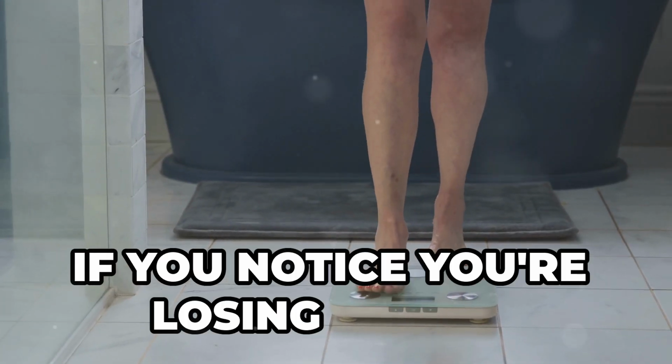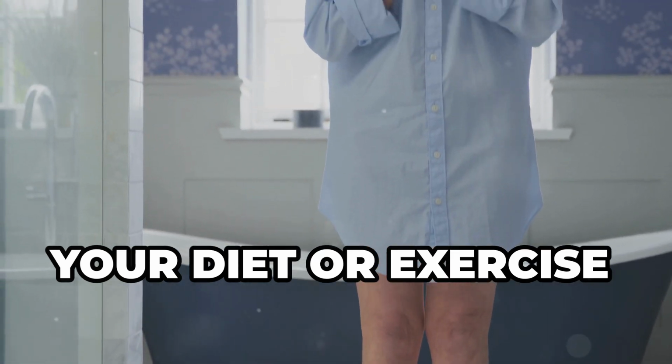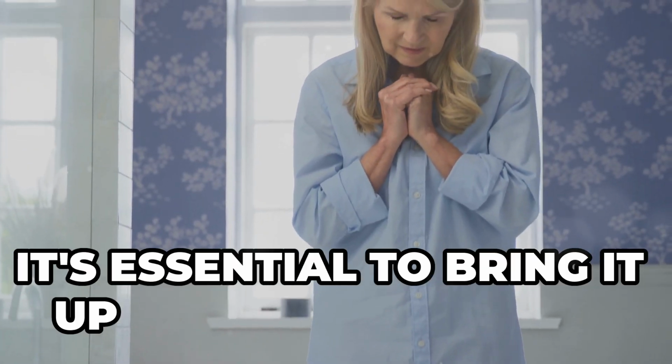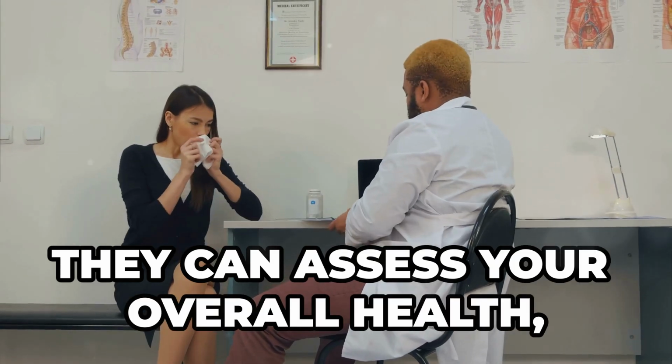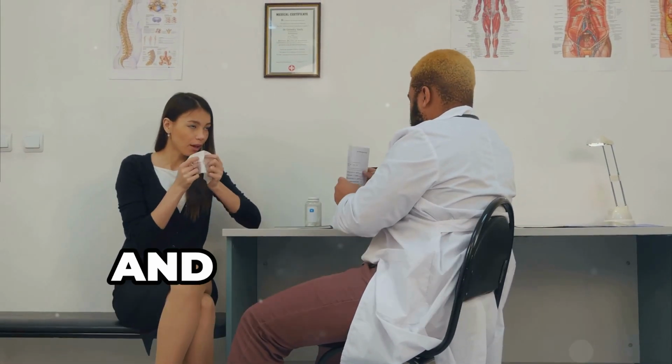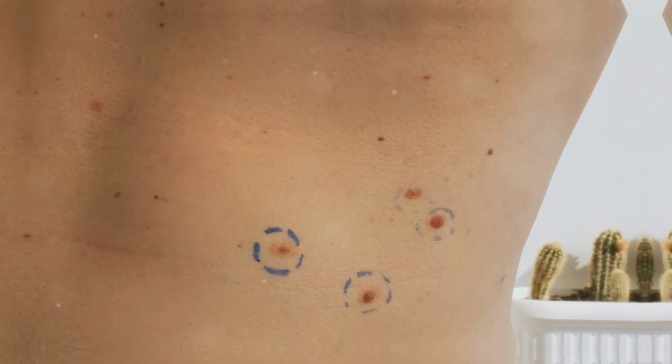If you notice you're losing weight without making any conscious changes to your diet or exercise routine, it's essential to bring it up with your doctor. They can assess your overall health, consider other potential causes, and determine if rheumatoid arthritis might be a contributing factor.